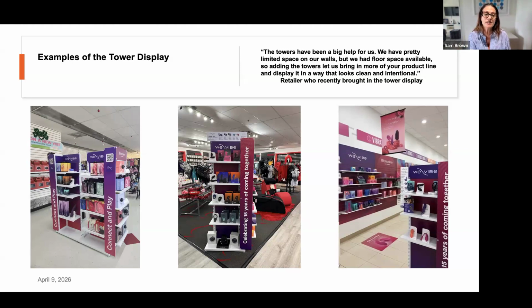So if you are interested in a tower, please email marketing, and we'll get back to you with regards to the buy-in program for that. And the towers currently are first come, first served, and we have some left, but they're dwindling down.